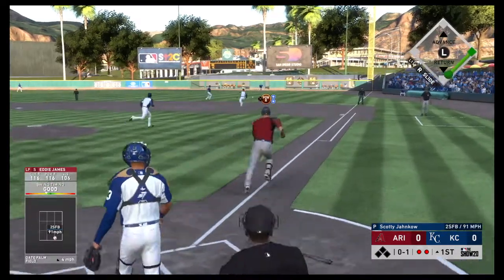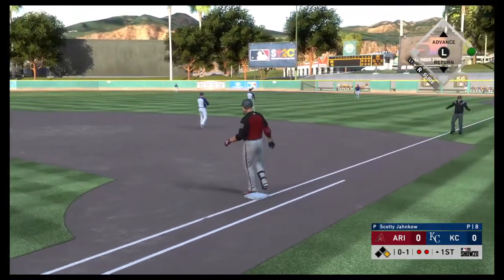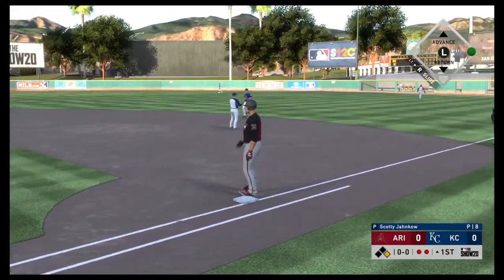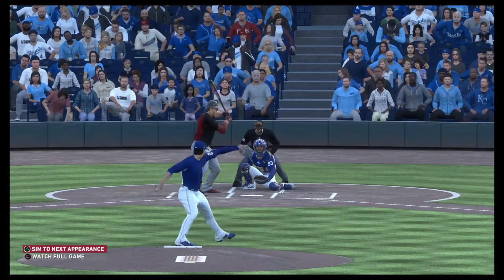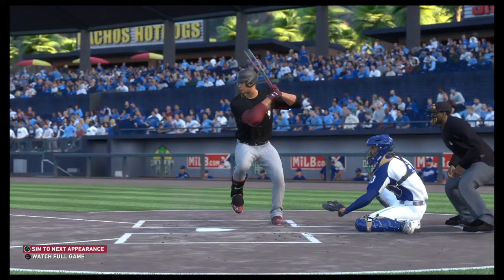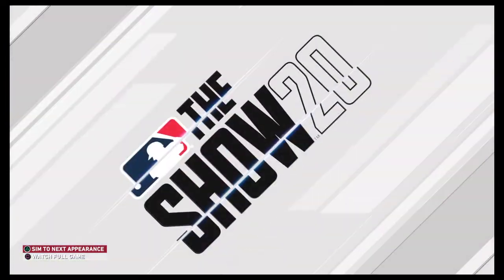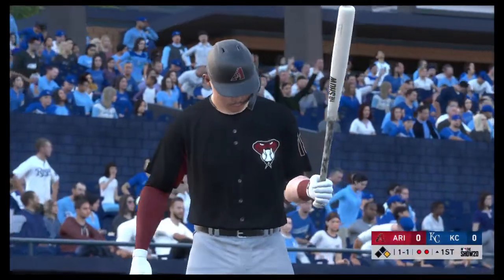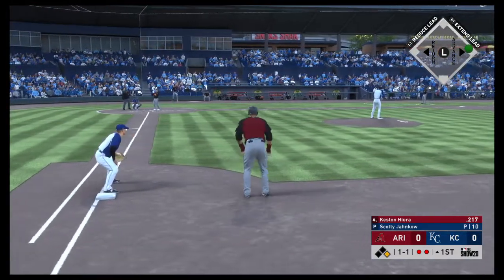Drilled to the right side. And a backhanded reach at first, but he can't flag it down. He looked a little bit out in front right there, but he's able to pull that ground ball through the hole for a single. So a runner at first with two away, and in at the plate steps Keston Hiura.